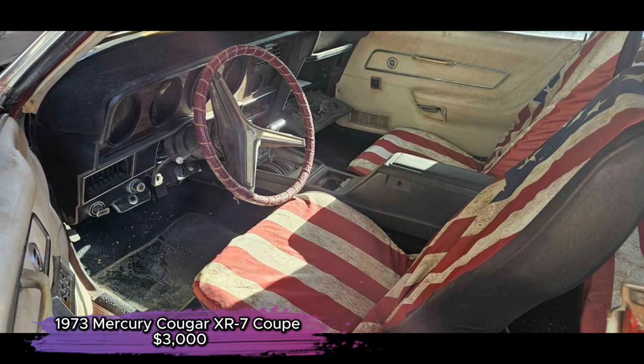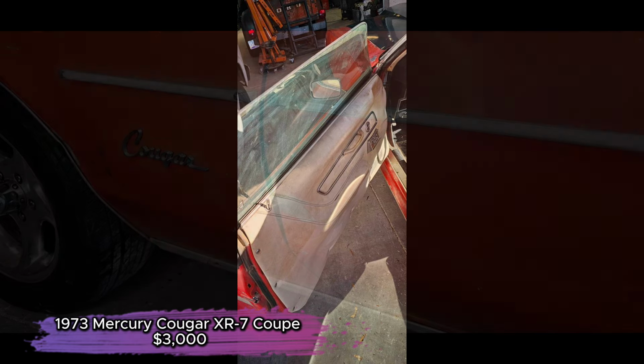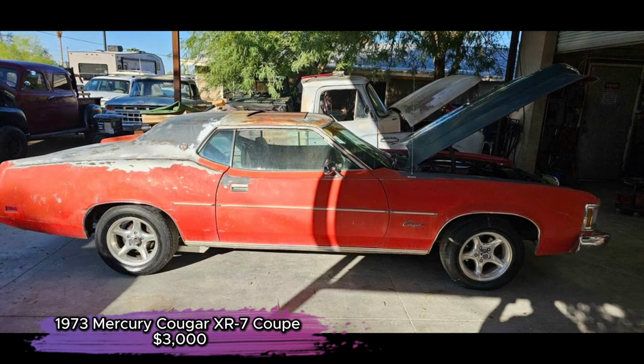Car number 1, 1973 Mercury Cougar XR7 Coupe, $3,000. Located in Apache Junction, Arizona. Next up is this classic 1973 Mercury Cougar XR7 in striking red with a white interior. Under the hood, it's powered by a 351 Cleveland 2V engine, and it's paired with an automatic transmission for a smooth ride. This model comes with a factory sunroof, a rare feature that adds to its unique appeal.